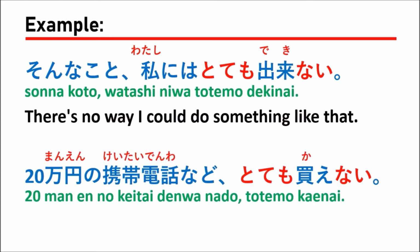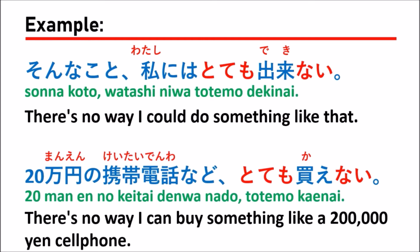The next example is 20万円の携帯電話などとても買えない。Which means there is no way I can buy something like a 200,000 yen cell phone. Here they use the grammar totemo with the verb kau. Kau means to buy something, but when you change it to the nai form, you can say kaenai.